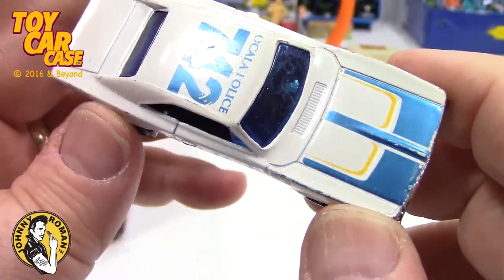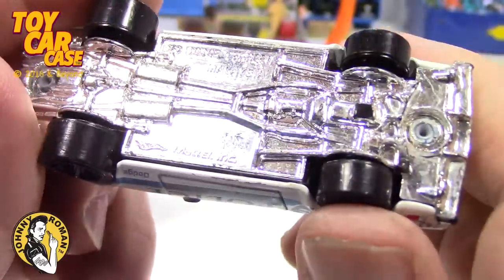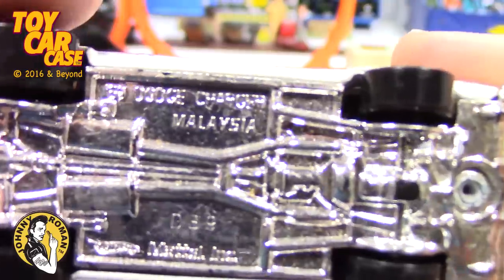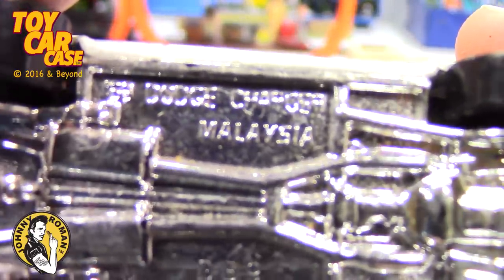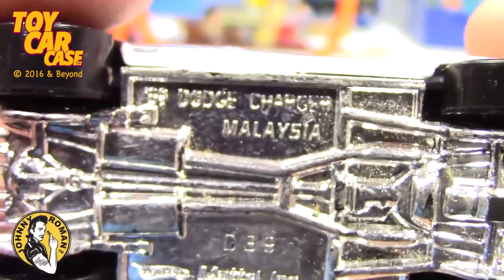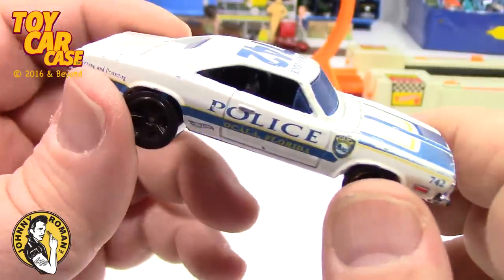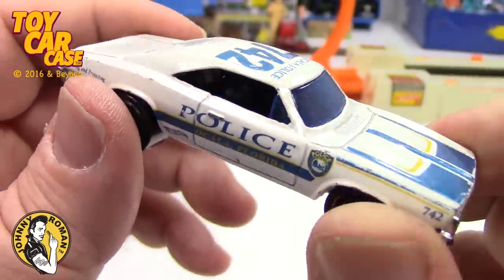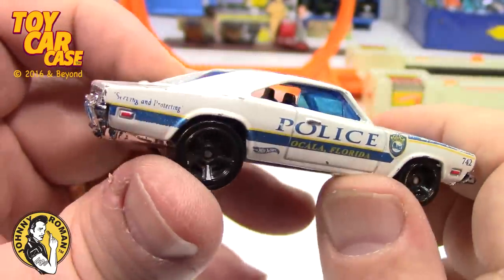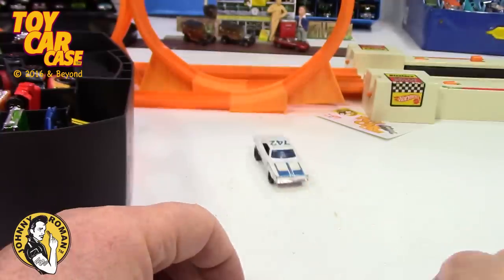This is a Charger, correct? Oh, I got it right. 69 Dodge Charger. You know, I'll still get the next one wrong. Pretty cool though, look at that police car.